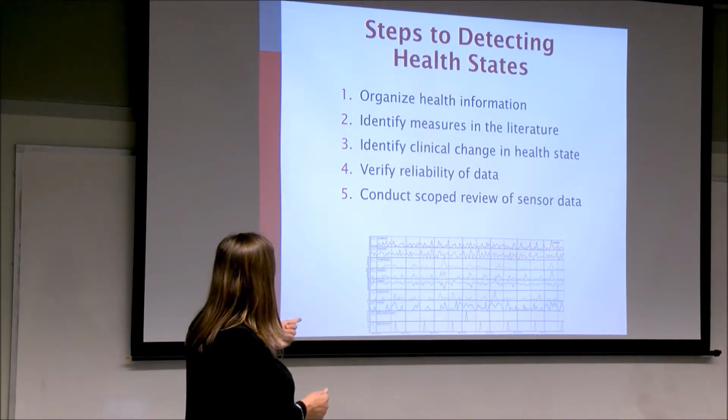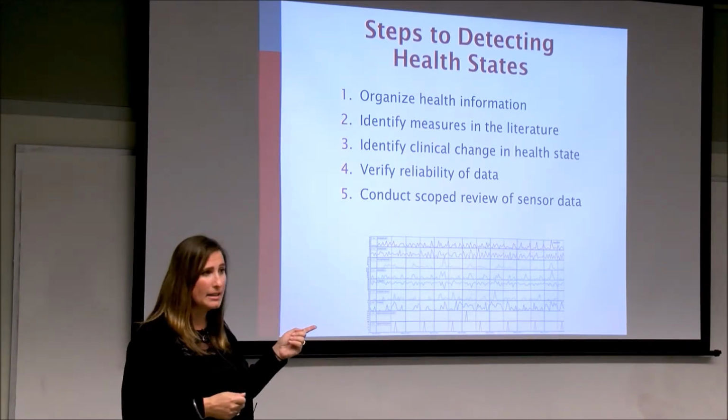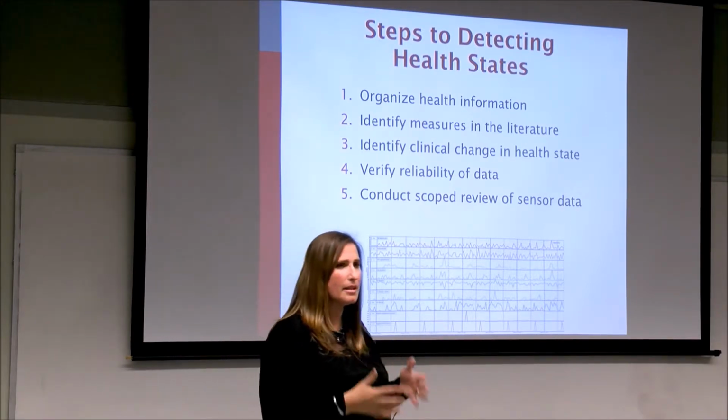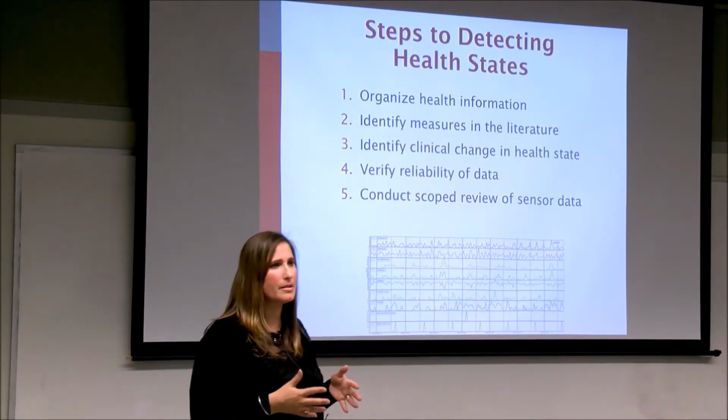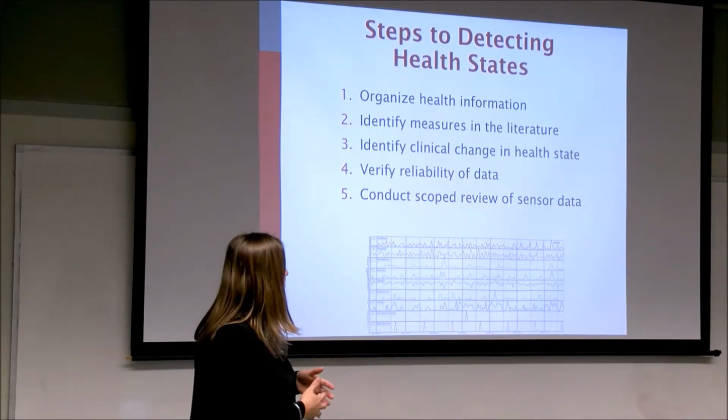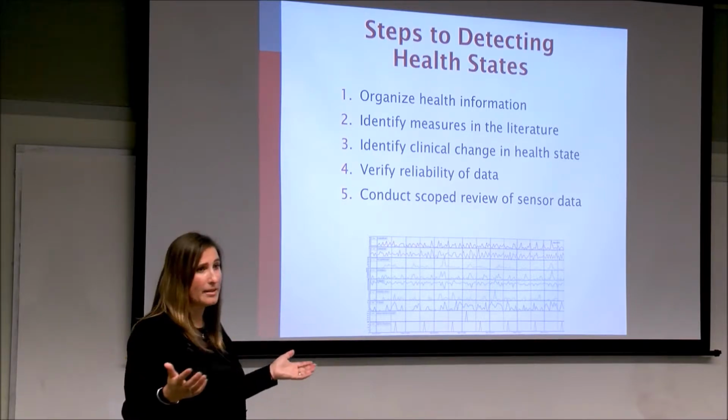And then I identify a clinical change in health state, either by looking at the raw data and saying, this pattern is odd for this participant. Because I know the participant well, or they tell me that something happened.